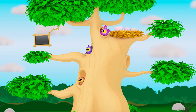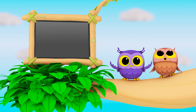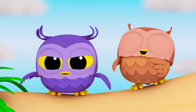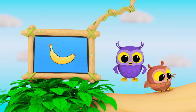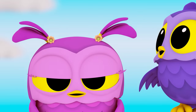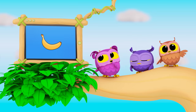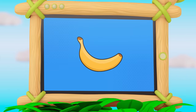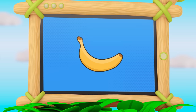Now it's time to learn something. Playing hide and seek was so much fun, you funny owls. I wonder what you learned today. Hoot? Scoot? What? What is it? It is curvy, and it is yellow. Let's play a guessing game. So, what is it?